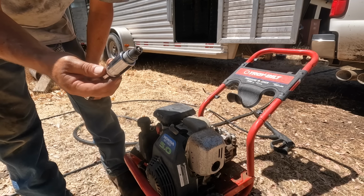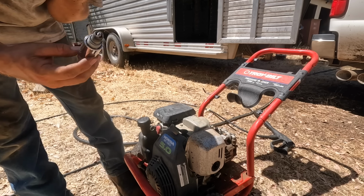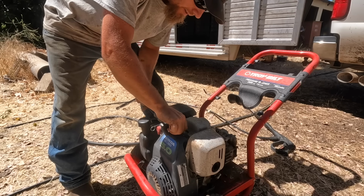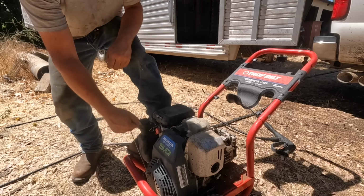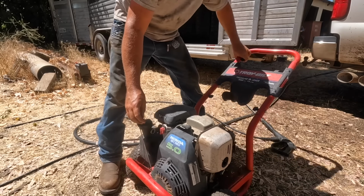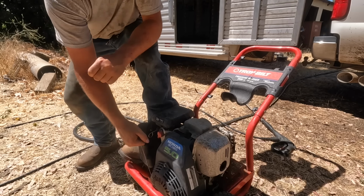I mean, that plug looks pretty good to me. I don't know what's going on with this thing. All right, I got an old plug here out of my Suzuki dirt bike. We're gonna try that. At this point, we got nothing to lose. Not off to a good start, are we? You know, there's no guarantee that plug is actually any good. I have a habit of keeping things.